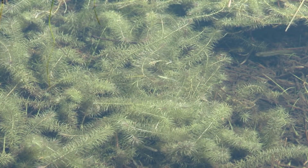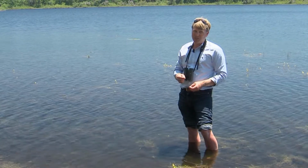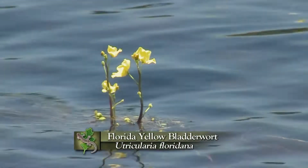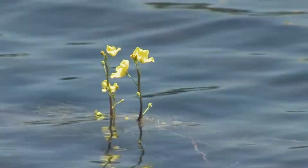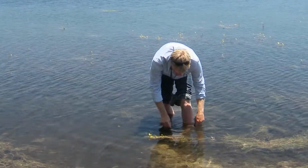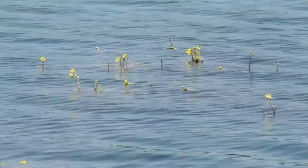Some of the things that we find here: lots of plant life, lots of animal life, lots of fish life. But one of them that's all around me here is one of the largest of the bladderwort species. These lovely little floating yellow flowers belong to the Florida bladderwort. It's called bladderwort because there are swollen bladders, enormous long strands of vegetation attached to the underwater stems.